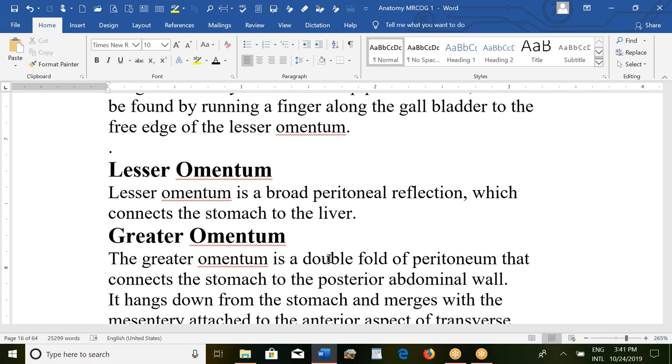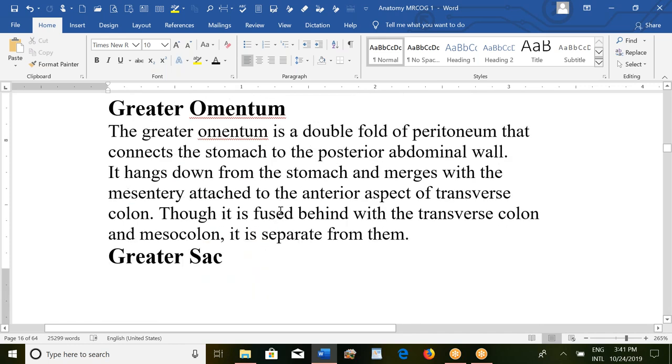Then we have the greater omentum. The greater omentum is a double fold of peritoneum that connects the stomach to the posterior abdominal wall. It hangs down from the stomach and merges with the mesentery attached to the anterior aspect of the transverse colon. It is fused behind with the transverse colon and mesocolon, and it is separate from them.